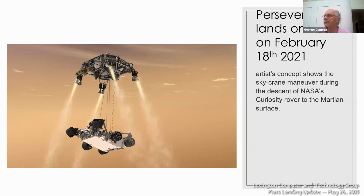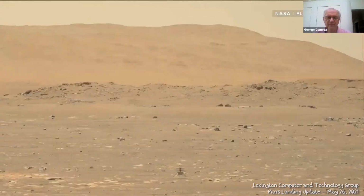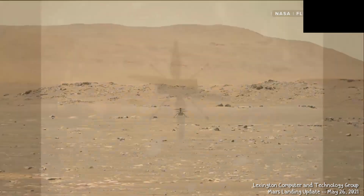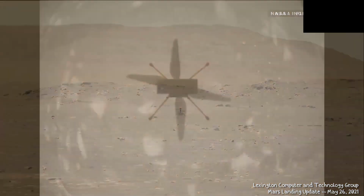Okay. This is how we landed Perseverance, just to remind you. It's quite a nice drawing. This is an artist's perception, obviously. First flight. Humans just flew a helicopter on Mars, and we've got pictures to prove it.